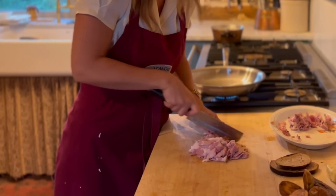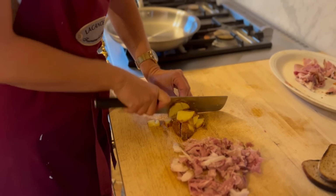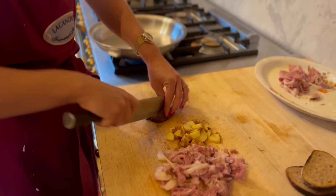Part of the role that I've taken on as homemaker is to make the most of our budget. And that means making sure that I'm making wise decisions when it comes to the quality of food and how I use it up and how I make use of scraps.